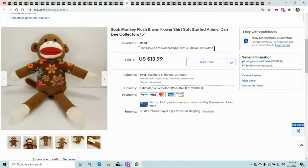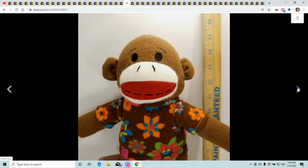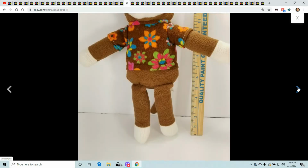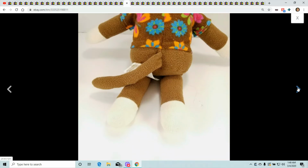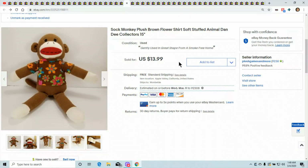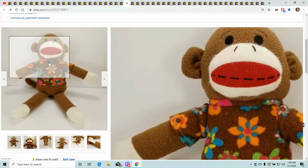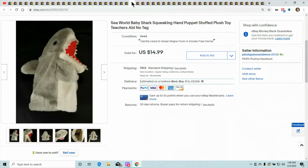Sock monkeys. They used to sell a lot faster. I guess the market's a little bit flooded. I mean, they still sell, but they take a lot longer than they used to. Before, when I used to put up sock monkeys, they'd be gone almost immediately, especially around the $15 range. But now sock monkeys just seem to hang around. I still got $14 with free shipping, so I'm happy with it. I only paid probably a quarter for her, him. I don't know what it is.